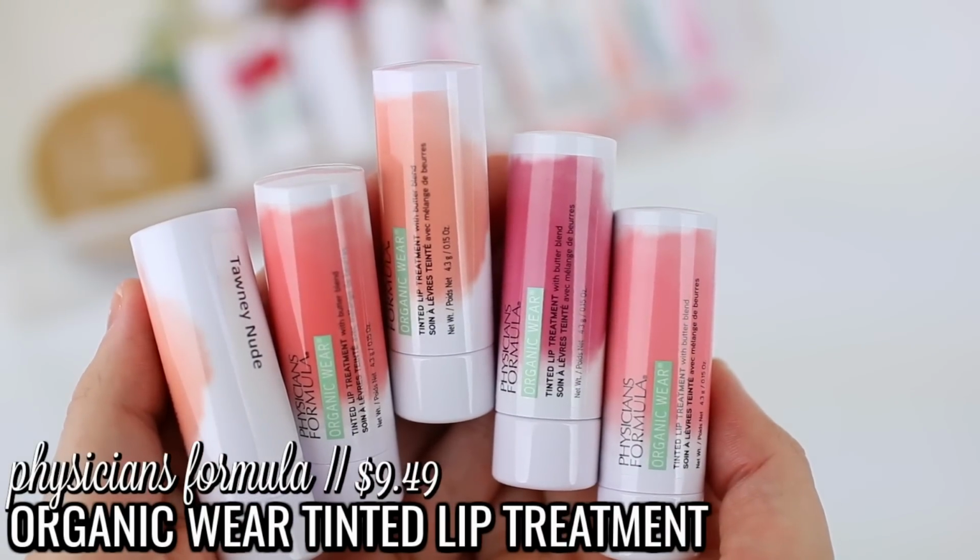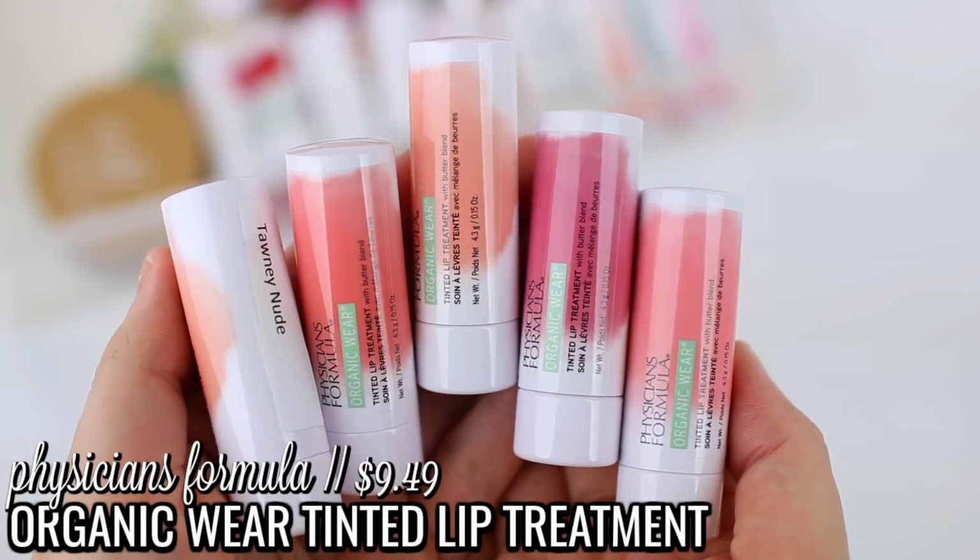I was so excited when I saw Physicians Formula created this product. I've loved their Organic Wear lip treatment ever since they first created it. I think it was last year, and I used up an entire lip balm. That doesn't typically happen. I'm so slow at using up lip products, but I found myself reaching for this all the time. So I was so excited when they created tinted lip balms. I actually remember saying in so many videos, I wish they would come out with a tinted version.